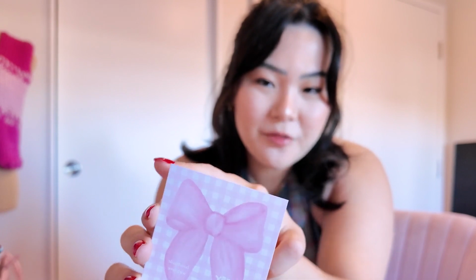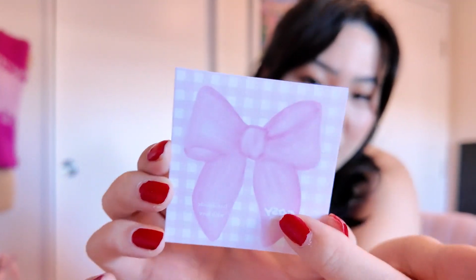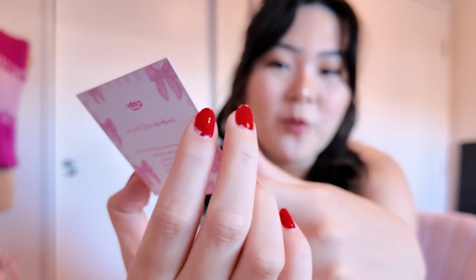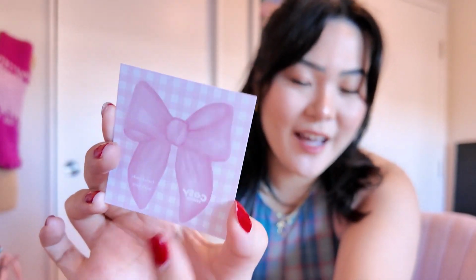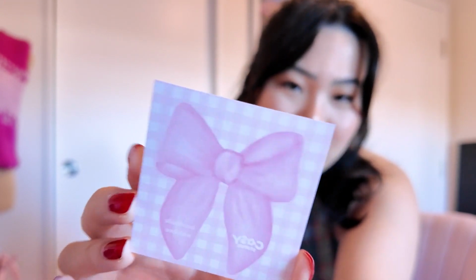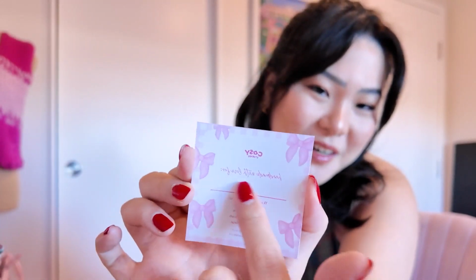I'm going to be cutting off and rounding these corners, but this is basically a bow that I watercolored. If you watch one of my past YouTube videos, you would have seen I painted this bow, scanned it, put it into Canva, and made this little design. I think it's so cute. On the other side, it just has some care information, and also says handmade with love for, and I can write your name on there. So I think that is so cute.